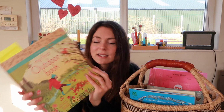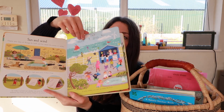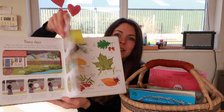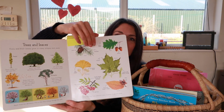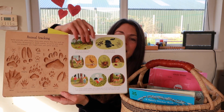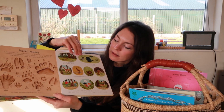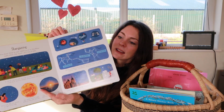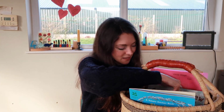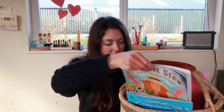And then of course my first outdoor book, another Usborne. We love this. This has got these lovely cardboard pages as well, so it's great for toddlers or younger children who like to rip pages. So Rupert often is allowed to take this one off to look at. So there's a nice double page there on trees, nice page on the pond, which we'll be peeking into later. Again, some stuff on tracks, stargazing. So I do like this one for nature study. I think it's really nice, simple, but yeah, it's a good one. It's a keeper.